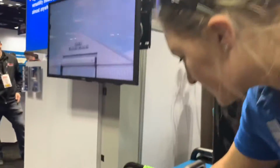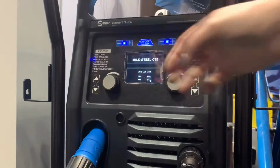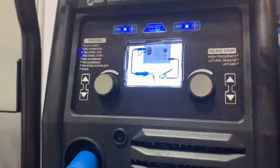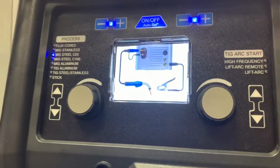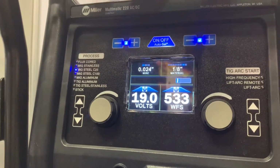So another cool feature with this machine is, say you want to go back to MIG, you go up to your C25, and it shows you the gas you're in, so you know what you're doing. And it also shows your polarity, so you don't mess up what polarity you're setting. Another cool thing is this is our auto set it lead feature.